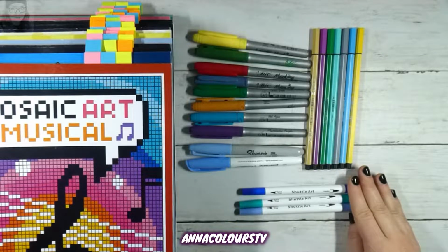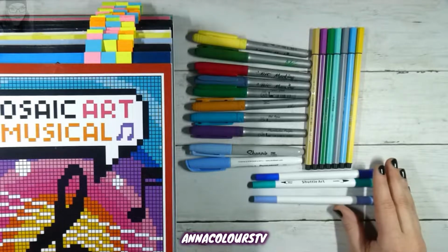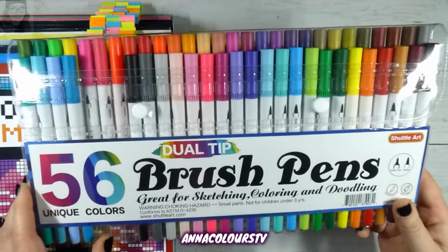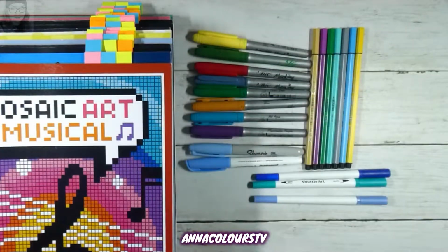These are new, these are Chatelart jewel tip brush pens. Purchased them a while ago but I hadn't used them because I was using all my other sets. So this is the whole set, 56 colours, non-toxic water-based ink, dual tip. I like the shade range and they're quite affordable as well.